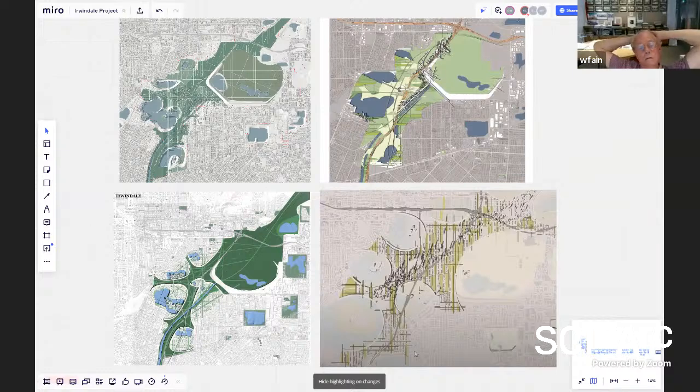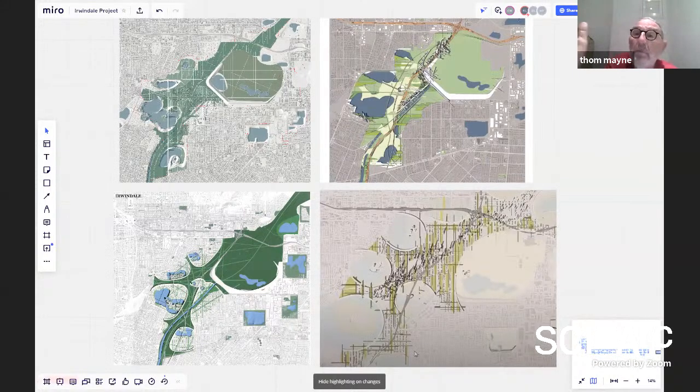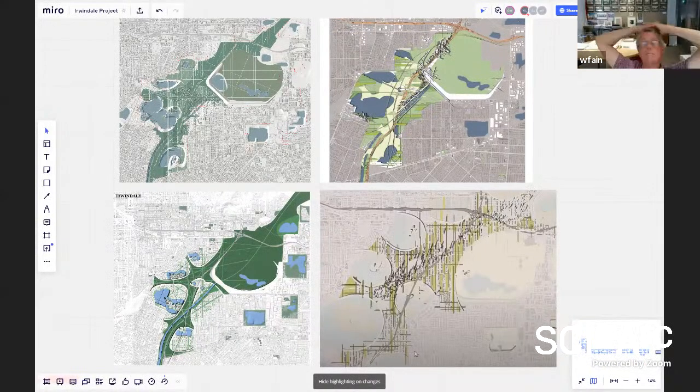Could you imagine this thing actually just being built out? It's an amazing thing. I think it's totally unique. That's the thing that's so bizarre about it.